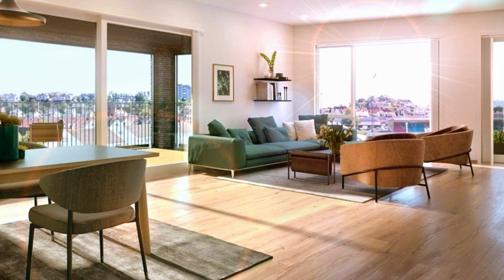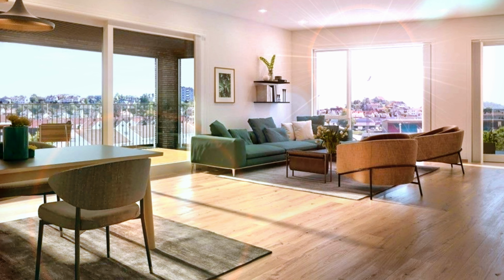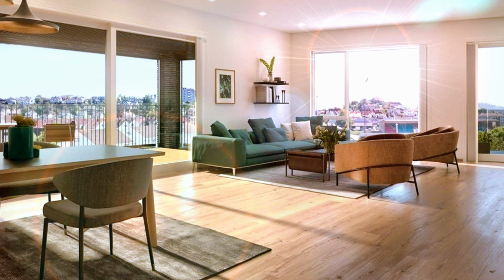The same idea in this image, two matching carpets define the living area from the dining area.